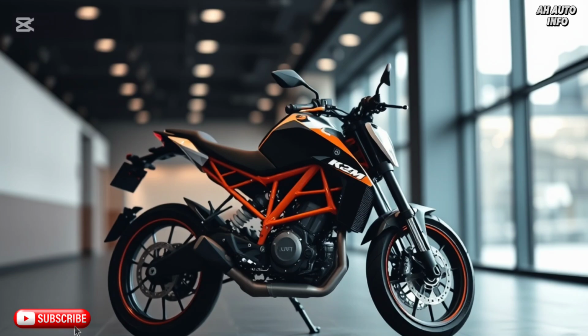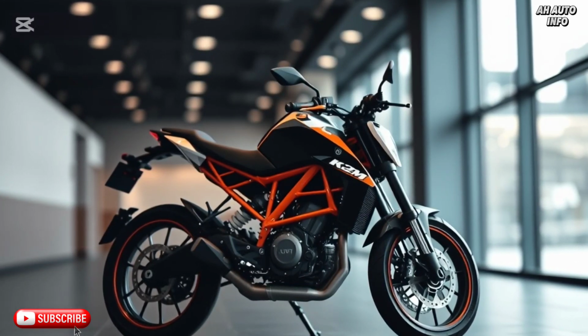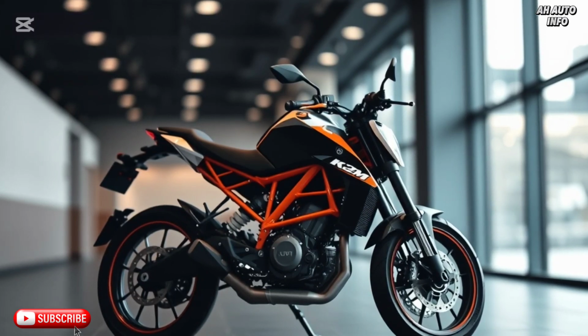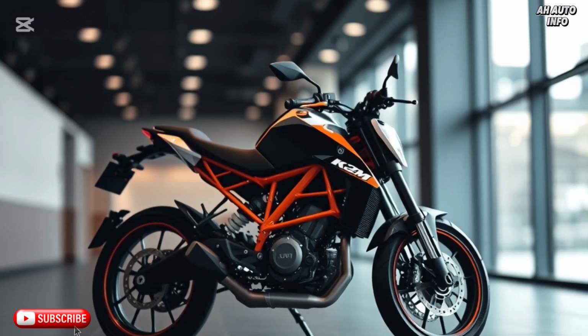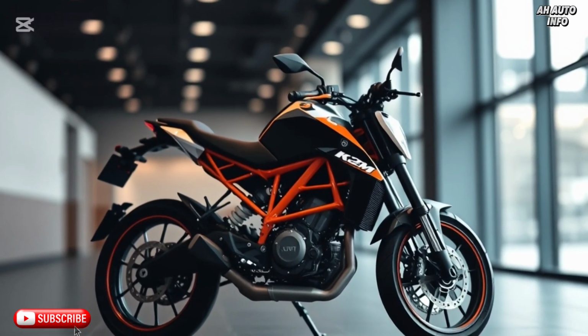Fuel efficiency meets performance with the KTM 200 Duke. Its advanced fuel injection system ensures optimal power delivery while maintaining impressive mileage. It's perfect for city commuting as well as long rides on the highway. The balance of power and economy makes it an ideal companion for every journey.